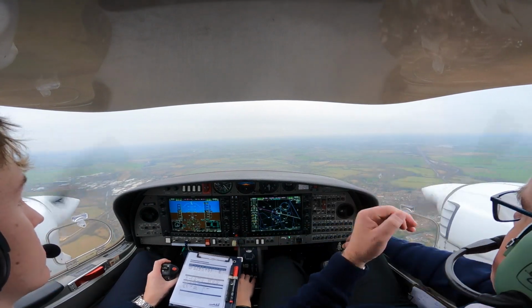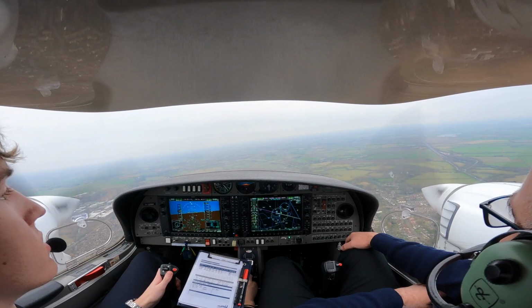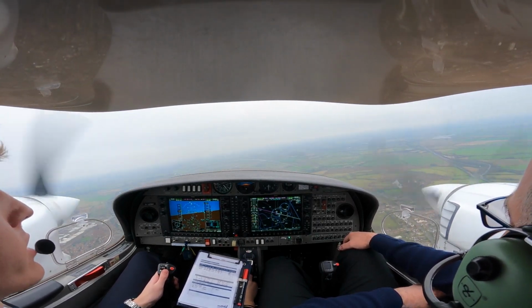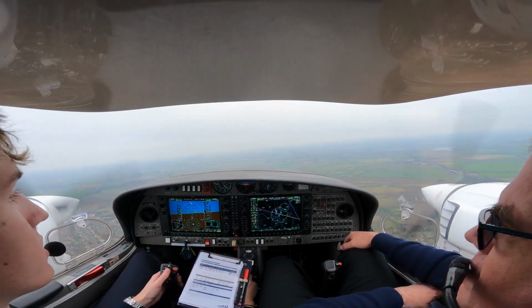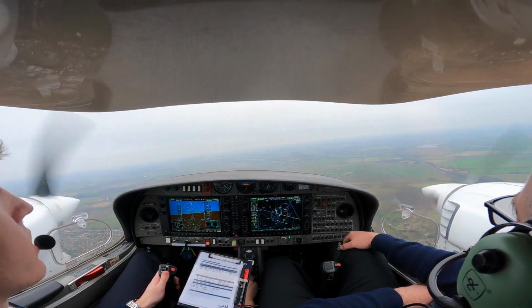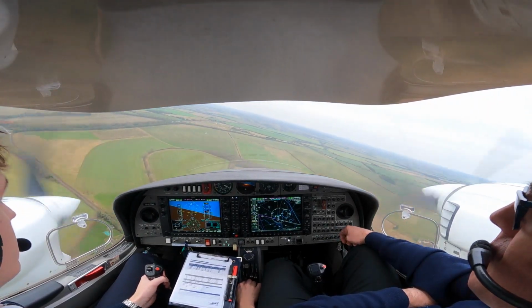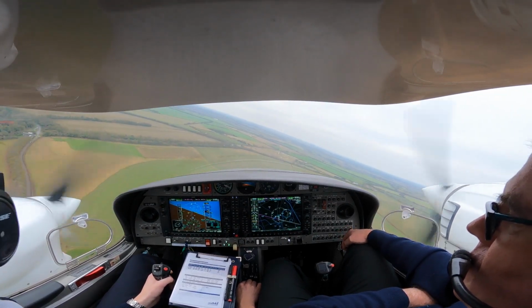Edge48, you're going to be number 2 to the DA, correction, number 3 to the DA40 that's just rolled out of the orbit midpoint downwind. Number 3, sorry, got them in sight, Edge48. As a twin, you're going to catch him up, so if you need to do an orbit now. Doing a right-hand orbit, Edge48. Roger. Edge48, runway 19, wind 310 at 8 knots, cleared to land. Cleared to land, Edge48.